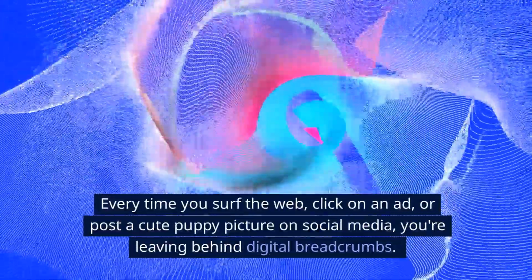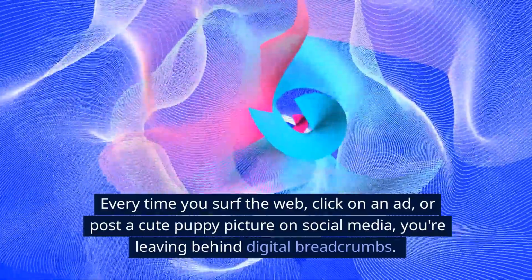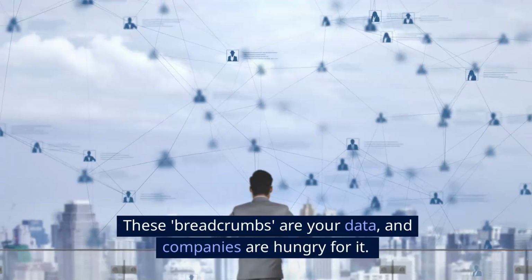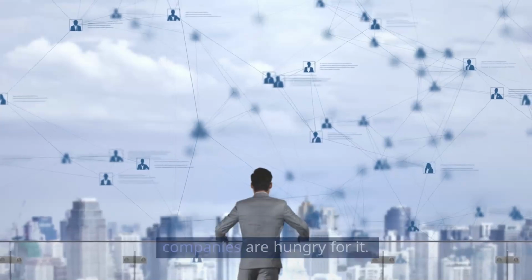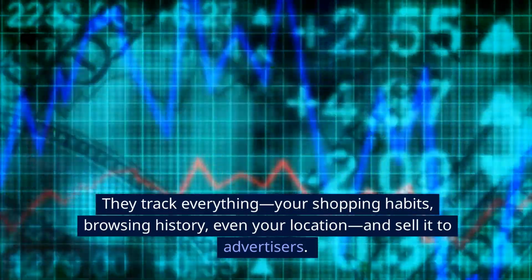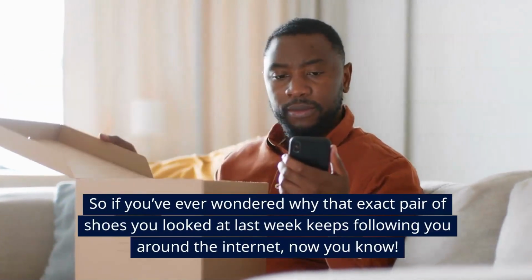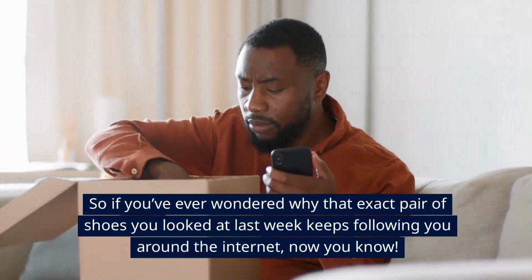Every time you surf the web, click on an ad, or post a cute puppy picture on social media, you're leaving behind digital breadcrumbs. These breadcrumbs are your data, and companies are hungry for it. They track everything: your shopping habits, browsing history, even your location, and sell it to advertisers. So if you've ever wondered why that exact pair of shoes you looked at last week keeps following you around the internet, now you know.